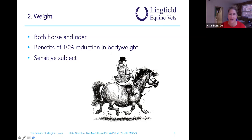And Nikki did a fabulous job. It was such an interesting talk, and I learned a huge amount too. So hopefully you guys did as well. But definitely an area to think about, where you can make quite an easy marginal gain for your horses and potentially for you as well.